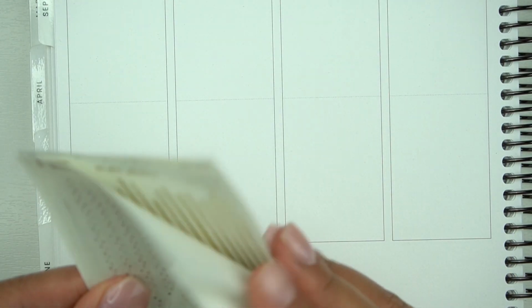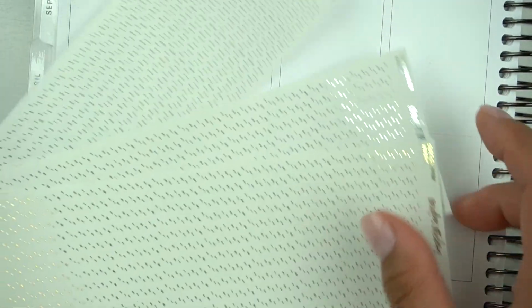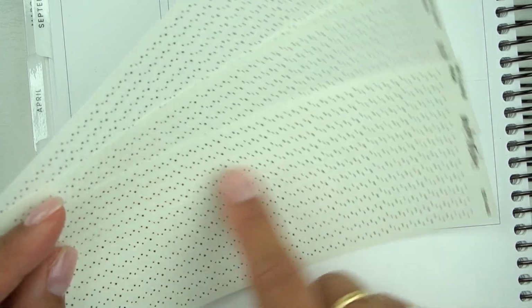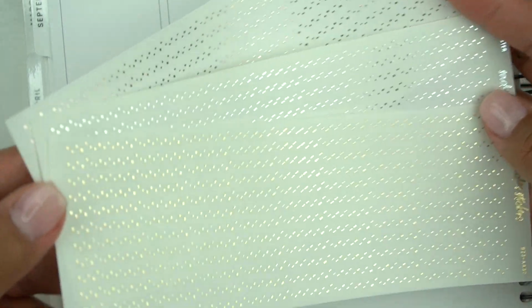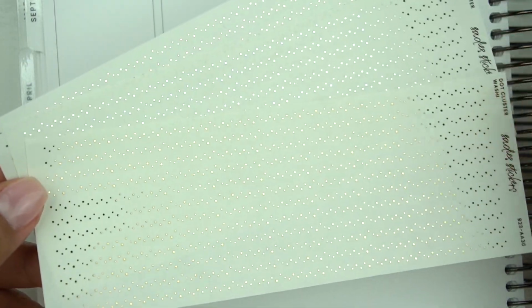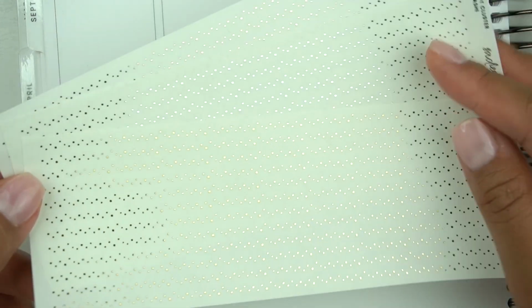And then let's see here. Grabbed the dot cluster washi. This is so cute to me. Basically it's a bunch of clusters of dots going horizontally in a full washi. And that's really adorable. I think it's cute to use this for fall, like for leaves or something. It's very simple and pretty. And then had to grab another sheet of this.